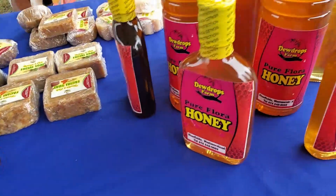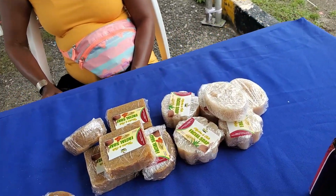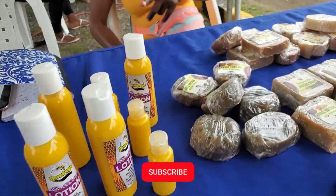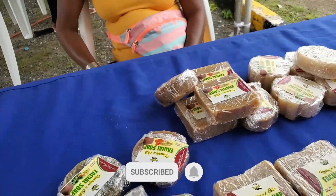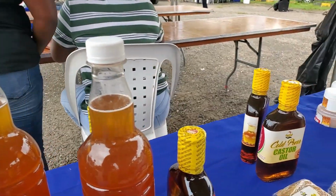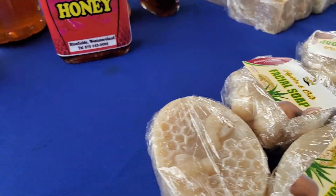Guys, I'm seeing some of my favorite products. Some honey, Huge Drops honey, and I see what looks like face soap and castor oil and hair oil and lotion. She's telling me lotion. So who is it? Patricia Parchment. And why are you here today? Well, I'm here today to display my products and to see if I can get some sales. And why should people buy your product? Well, they are original, made by me, holistic lotions. These are made from beeswax, shea butter, olive oil, essential oil, castor oil also.